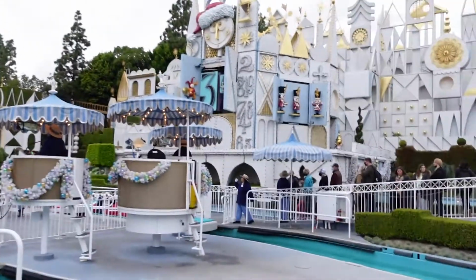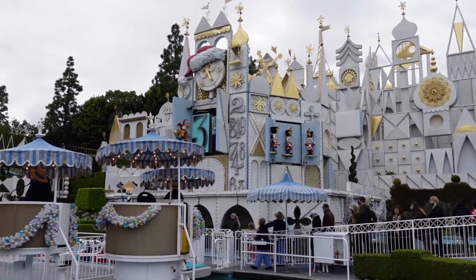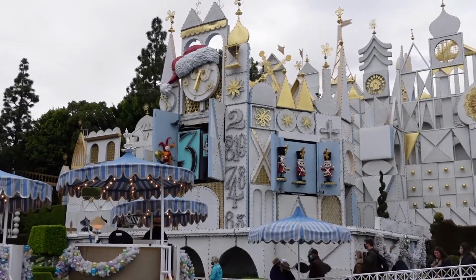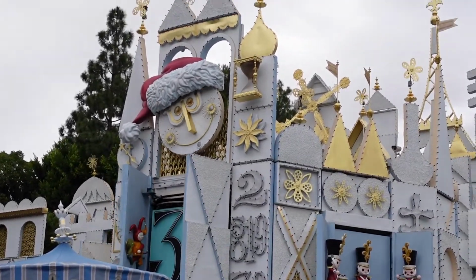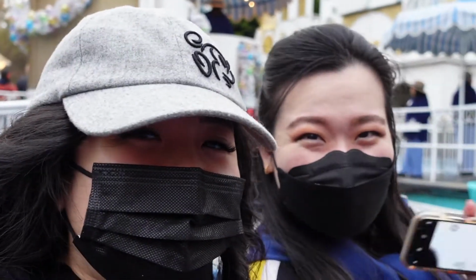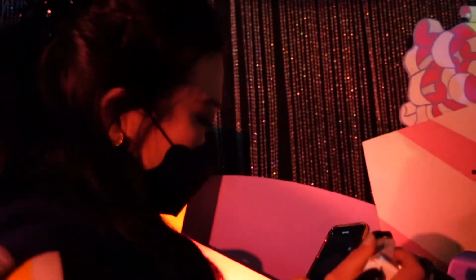Happiest cruise ever sailed. That's right. And it's all decked out for the holidays, I think. It's so pretty. I think they're gonna light it up soon. I think they light it up at night. We're on the happiest cruise.